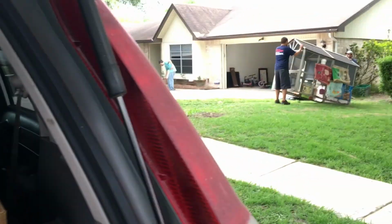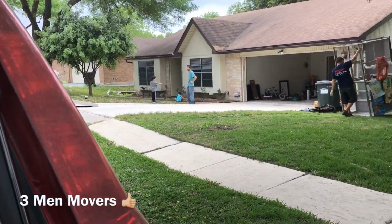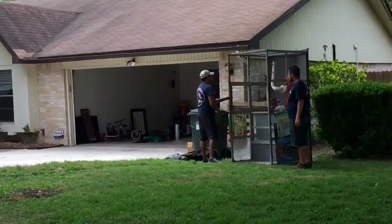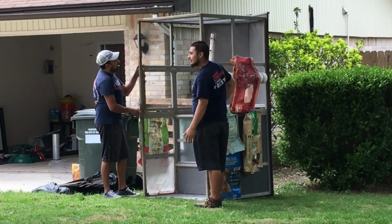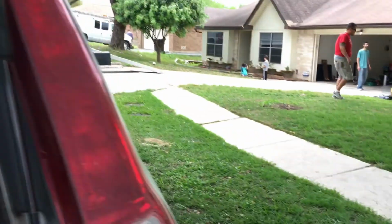These movers are amazing. If you're ever in the San Antonio area, this is 3 Men Movers. They're wonderful. Flopsy got out. My girls were confined to, hey, that's what the Innovation Pet Coop looks like on its side. The girls were confined in the coop all morning, and of course they were really mad. And then they were like, yeah, we could take the coop. We're gonna stick it on the back of the moving truck and I'll move and show you.